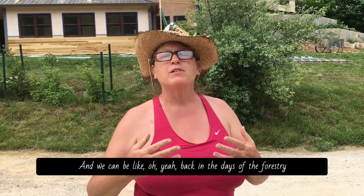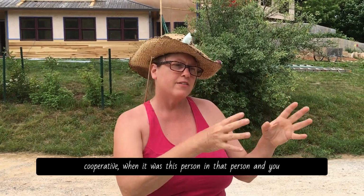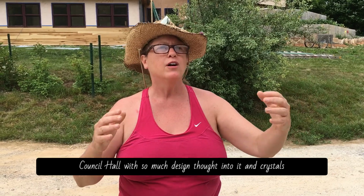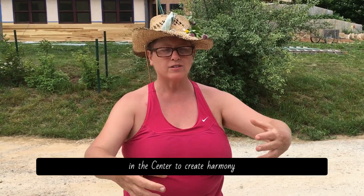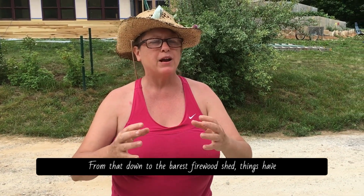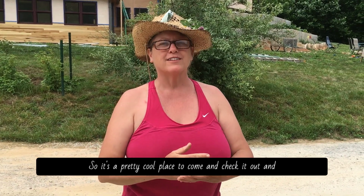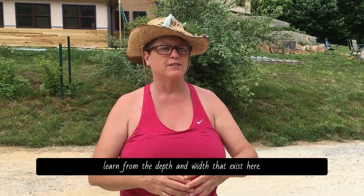We can say, oh yeah, back in the days of the forestry cooperative, when it was this person and that person, they thought of that. We built that round pole, post and beam, amazing council hall with so much design thought into it, and crystals in the center to create harmony when we were talking with each other and making decisions. From that down to the barest firewood shed, things have been thought about. So it's a pretty cool place to come and check out and learn from the depth and width that exist here. I highly recommend it.